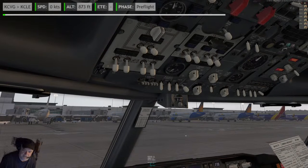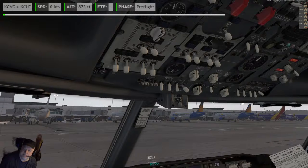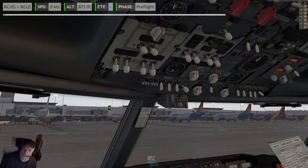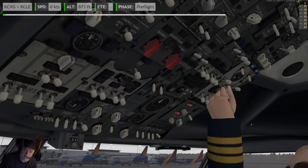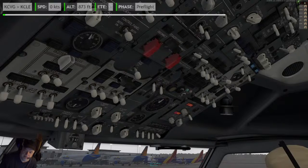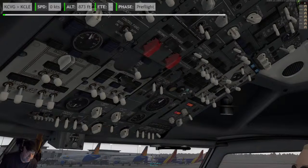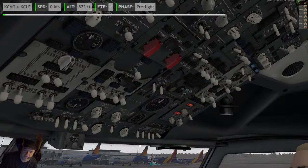Anti-ice. Anti-ice is not required. It's off. Wing anti-ice off. Engine anti-ice off. Isolation valve. Isolation valve is Auto. Very good. Engine start switches. Go ahead and put those in continuous, would you please? Continuous.